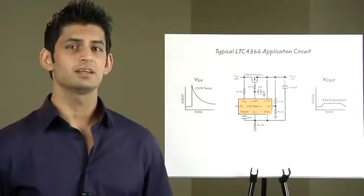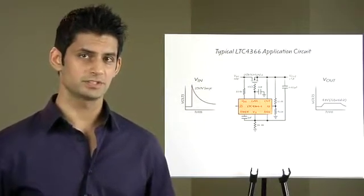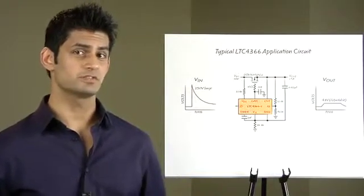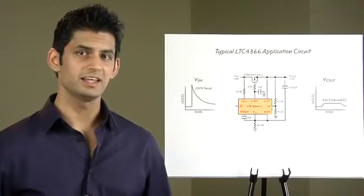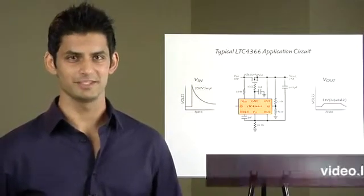In conclusion, the LTC4366 is a rugged high-voltage surge stopper which can be used in a wide variety of applications, from an operating voltage of 9 volts to hundreds of volts, limited only by the breakdown voltage of the MOSFET. It is the perfect solution for many industrial, automotive, and avionic applications.